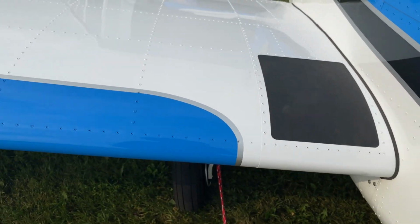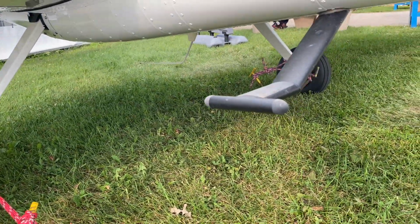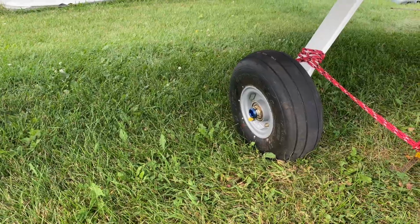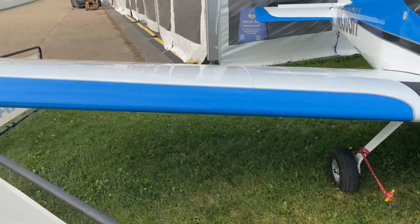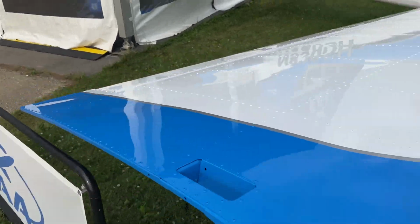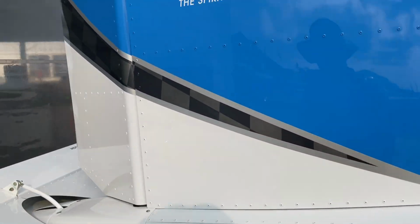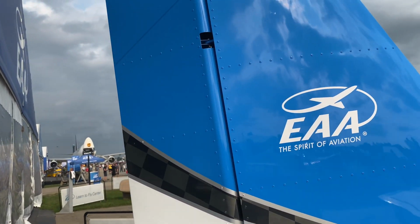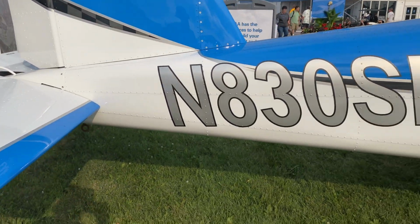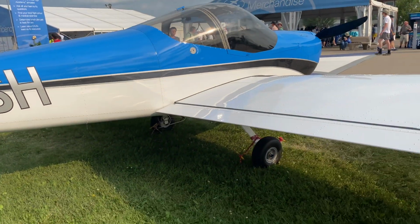Standard size anti-skid pad. Some more here. They have the upgraded Grove brakes and Grove wheels. And they're also balanced. They have the dual landing light option. Very nicely done. Now this tail here has a gray and black checkerboard. And this is a decal. That looks really nice. And as much as I'm a fan of doing your own paint scheme, I'll tell you, this one might take the cake for me.